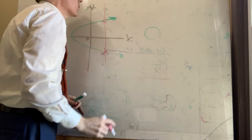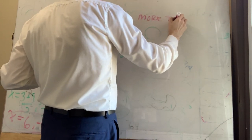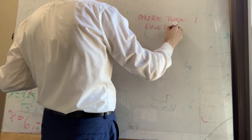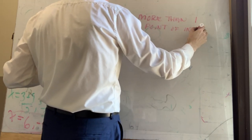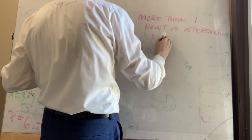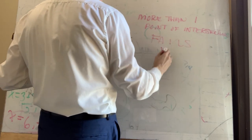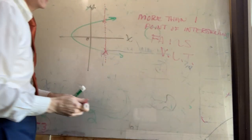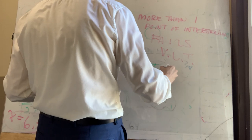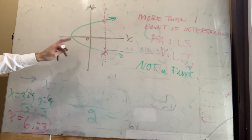If there is more than one point of intersection, it fails the vertical line test. And if it fails the vertical line test, it means it is not a function. So in this case, this graph is not a function, right?